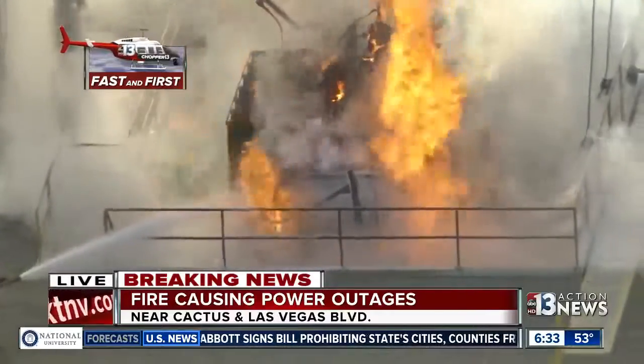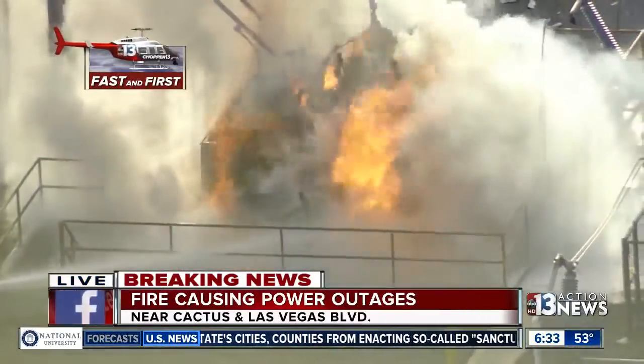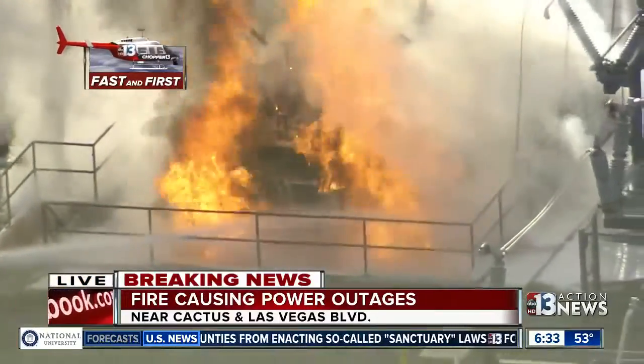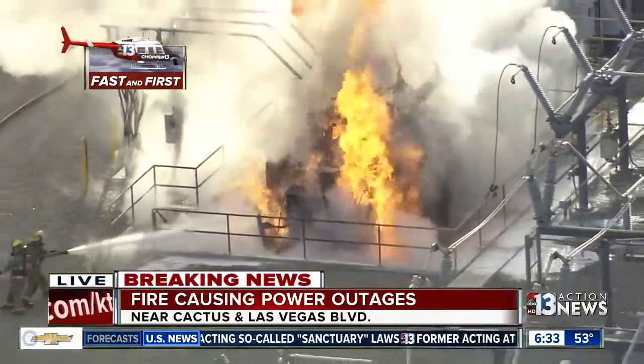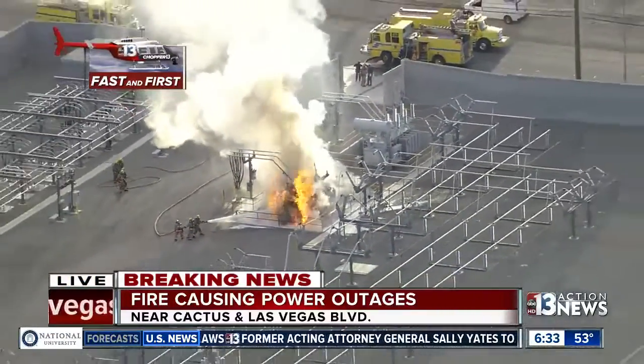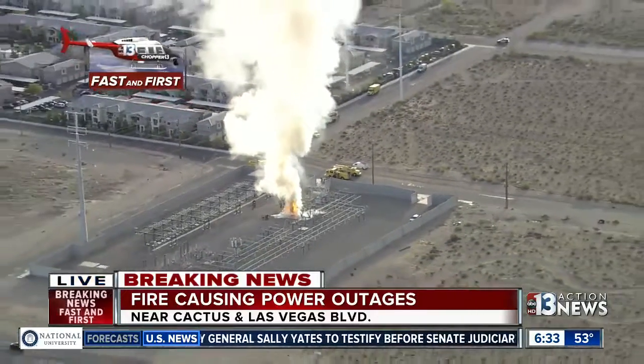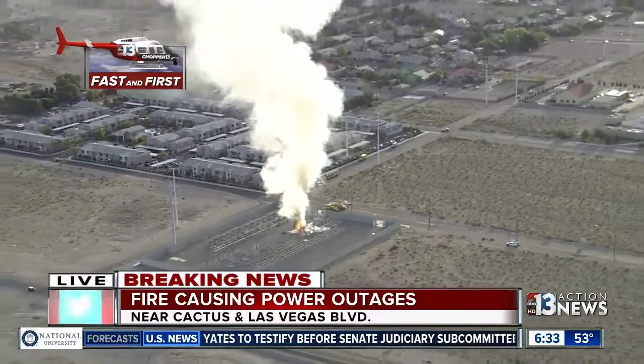Winds don't seem to be really high in the area, Justin. I don't think so. You don't see the smoke all over the valley. It's kind of going straight up. Dana, I actually just checked the current weather observations down at the Henderson Executive Airport. That's 3 miles away from this scene, and the winds are light, only 5 miles per hour. So yeah, the wind's not going to be a huge factor in fanning the flames of that fire.